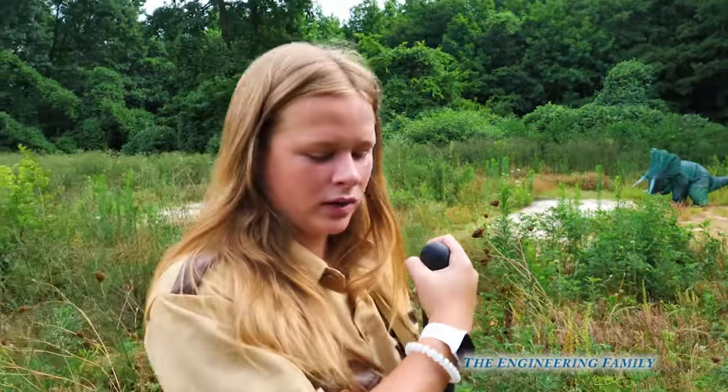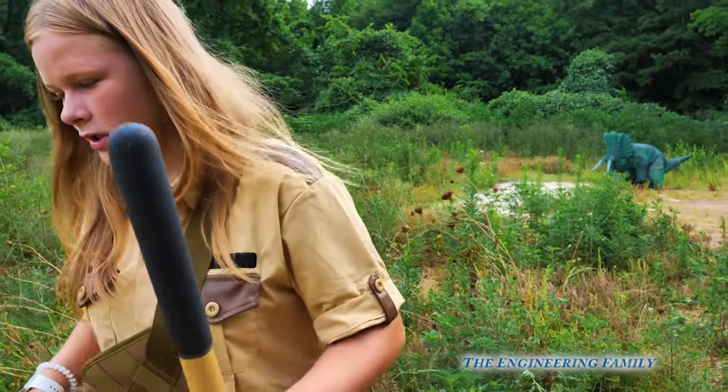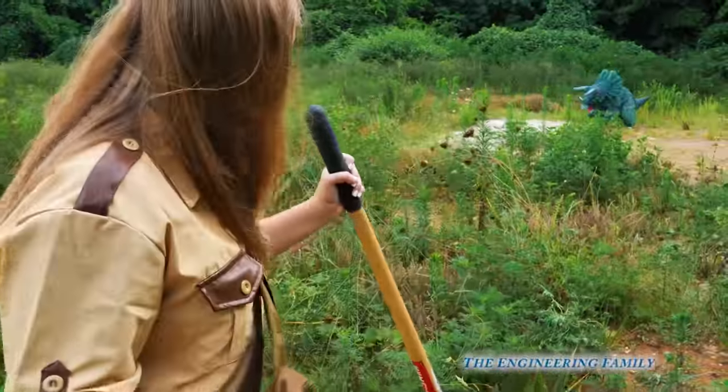Probably. All right, okay, we need to find a way to distract it. Pick up a rock, maybe. We could throw it, maybe it'll try to chase it. Let's go back to that quartz over here. Good idea. Oh, right here. You got a rock? Yeah. All right, let's go up. And then you can throw it and maybe you'll distract it.